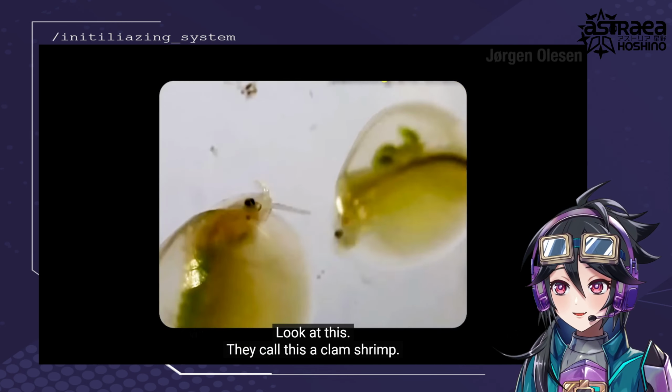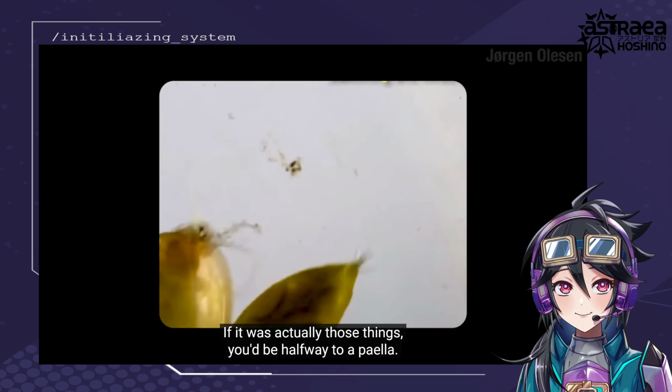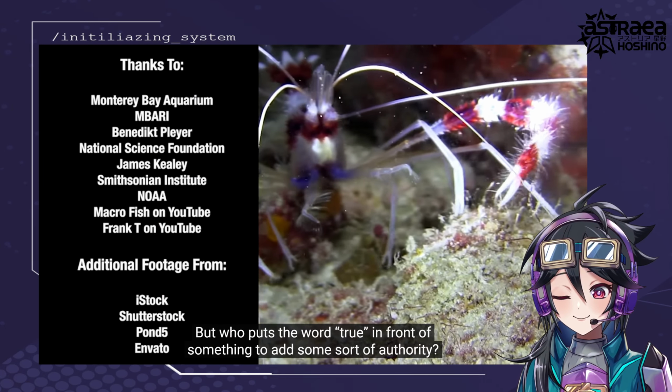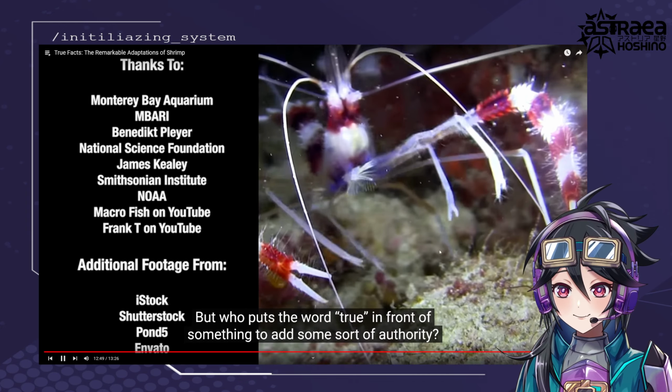Look at this. They call this a clam shrimp. Yeah. If it was actually those things, you'd be halfway to a paella. My eyes are freaking out. Some of the ones we showed aren't even true shrimp. But who puts the word true in front of something to add some sort of authority?